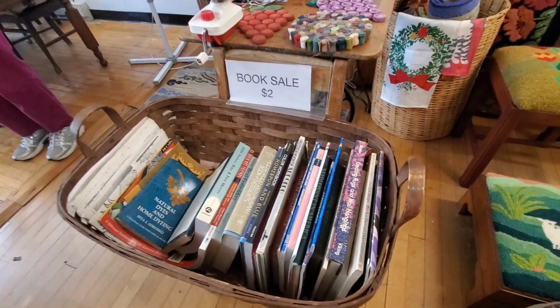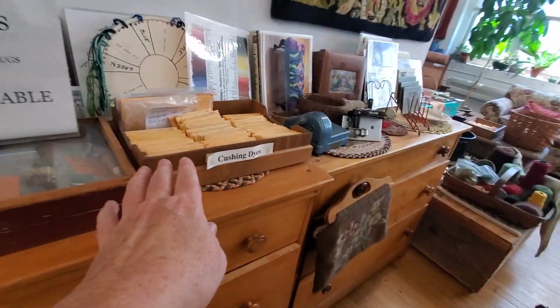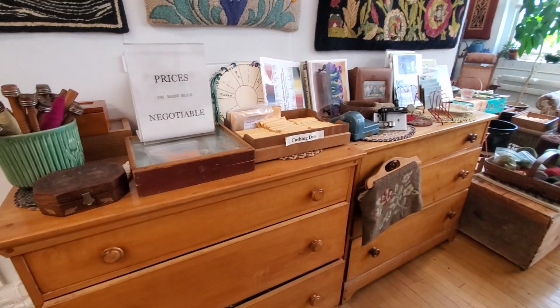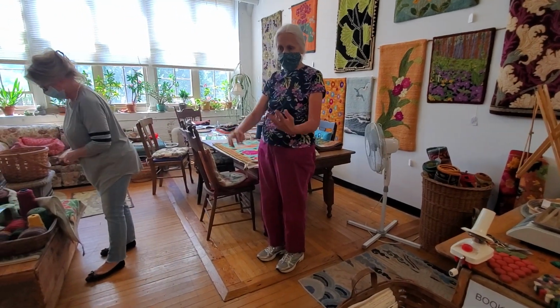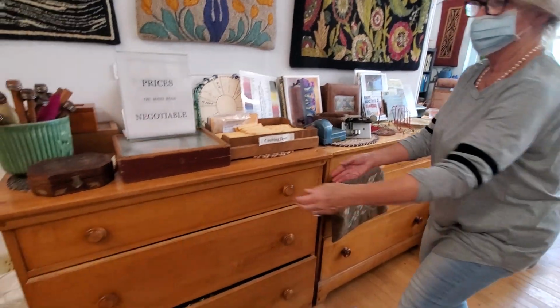Yeah. So there's all kinds of stuff here. This is like books here, and then there's cushioning dies, and you've got some cutters over here. So if a person is coming in as like a new hooker, they're going to really be able to just get set up. Yeah, and a lot of it is hidden in the drawers. Ooh, hidden in the supplies drawers. Wow.